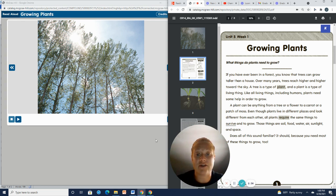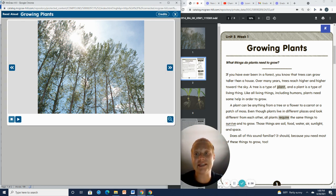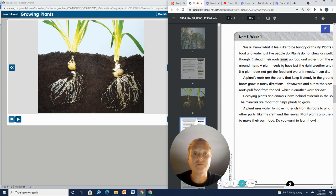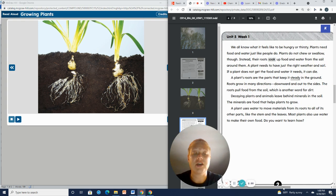So let's take a look at our next picture. So here we have our plants and the sunlight. So here's our next picture. So we know that these are the plants growing up. These are the bulbs or the seeds, and the roots are growing down. So we're going to read the next page, and like I said, I do see some words that are italicized. So that means I'm going to read them with expression. I'm going to show a little bit of emphasis as I read it.